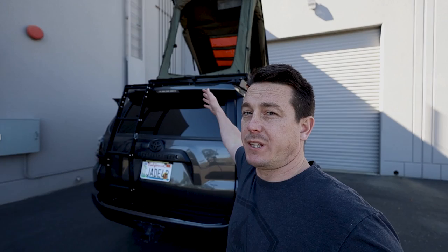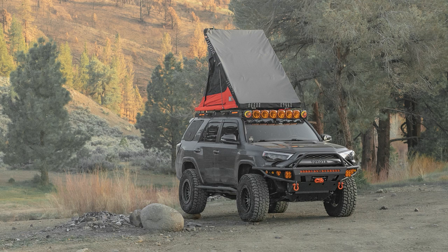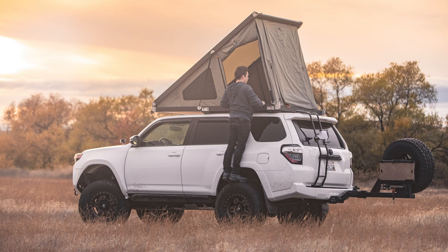All right, guys, before we jump into the actual review here, I just want to give you a little bit of context on me and how many tents I've run on Jade here. It's our 2016 Trail Edition Premium, and I'm obviously running the Inspired Overland rooftop tent right now. Before this, I ran a Badass Tents Molly Packout, a CVT Mount Hood, a GFC version 1 RTT, and then on my Tacoma, I'm running right now the Platform Camper version 2.